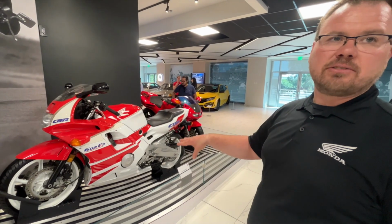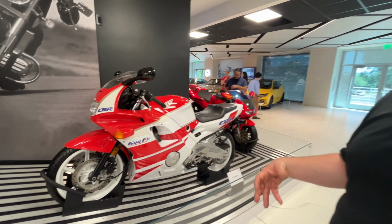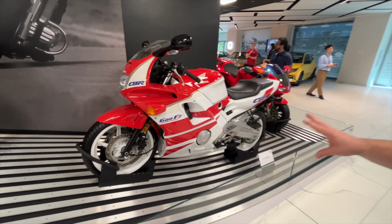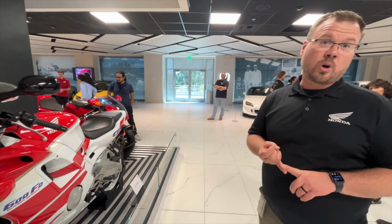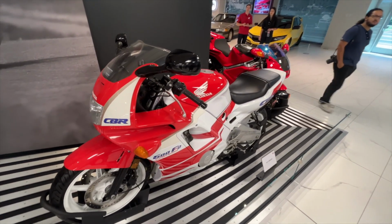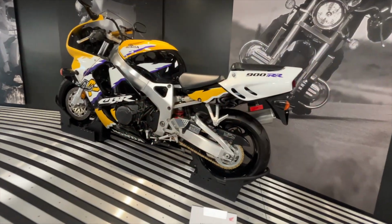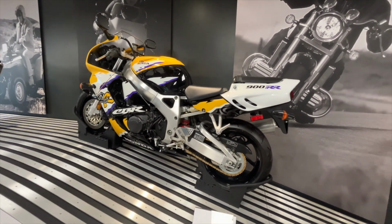CBR 600 F2, so really that 600 series sport bike that was extremely popular. Really a style that kind of took after all the race bikes that these evolved into, right? The AMA Superbike or Super Sport is what this would have been raced under. It was an extremely popular category in the 90s, and this really allowed that same style and level of performance to the average customer.